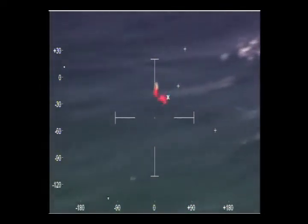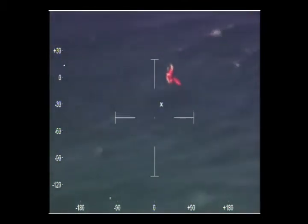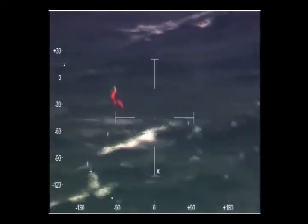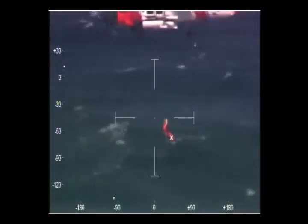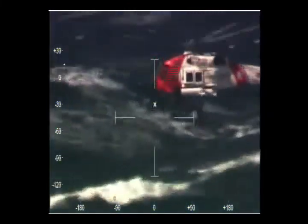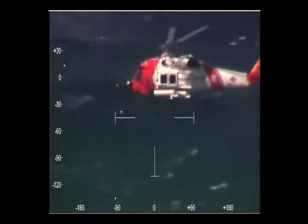Halfway up. And swimmer is 20 feet below cabin door. A little bit forward, just a little bit. Swimmer is 10 feet below cabin door. Come down altitude as you do this. Swimmer is just below the cabin. Swimmer is outside cabin door.